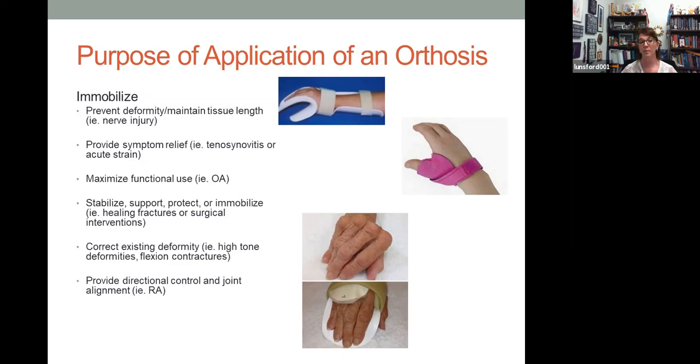We might immobilize something that is irritated. If you've ever twisted your ankle, you might wrap that up with an ACE wrap where it has very limited motion to relieve the pain. So we might immobilize using an orthosis for a tendonitis, a wrist tendonitis, an elbow tendonitis, or an acute strain. In the case of osteoarthritis, specifically thumb CMC osteoarthritis, we might immobilize that joint because it's unstable, and it might increase function to have it immobilized so that the person can bring their fingers into a pinch position, which can be very difficult to do with CMC osteoarthritis.